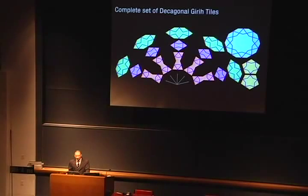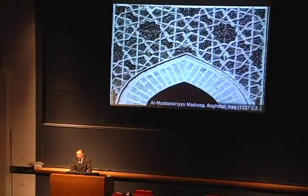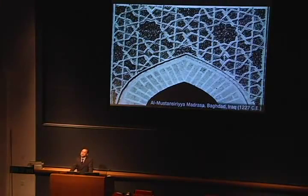the hexagons. So these are what I'm going to use to hopefully think of as almost like atomic or molecular building blocks to assemble these particular tilings. So let's see how we might be able to understand how some of these patterns were built. Let me show you how I think the Girih tiles were used through a bunch of buildings in medieval Islamic architecture. All right, so let's go back to the Al-Mustansiriya Madrasa in Baghdad, and you'll see this pattern.